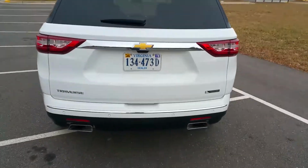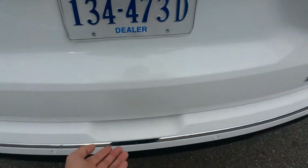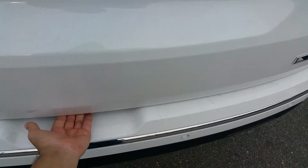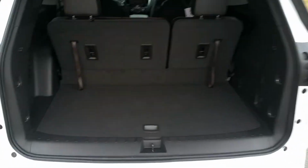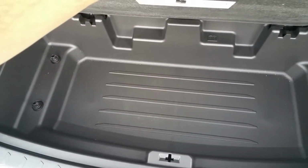But you come up to the back, and of course, this being a Premier, it's got all the toys, including a hands-free liftgate, showing off a pretty sizable rear cargo area. This is with the third row up, of course, and with the third row up, you still have, I mean, quite a bit of space. Under here, you have a well, so you can put things of wet natures in there.